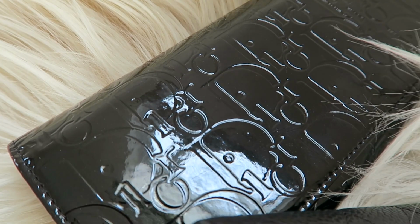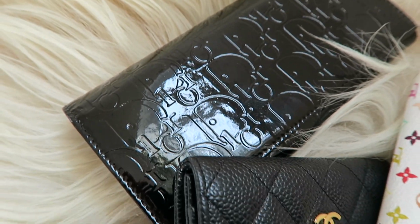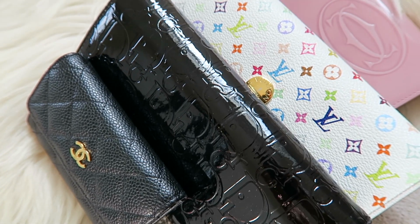So inside, it's got a section at the back for cards and a section for notes. Then it's got two open areas and a zip section down the middle. The only thing I don't love about it, and I can't really blame the purse, maybe it's my fault, is that I don't know if the patent has started to break down. About 2 years ago, I took it out of my closet and it was really tacky, really sticky. When you hold it, it's better than it was, but it sticks to your hand a bit.